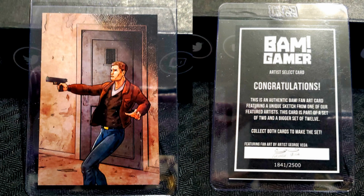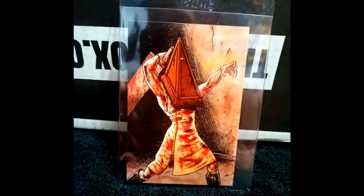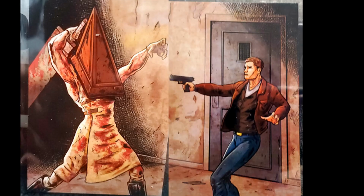Oh, cool. So the next thing we have is the card. Now the card's pretty cool because they're collectible, obviously, and they are signed. So this one is actually signed by a fan artist named George Vega, and this is the Harry Mason from Silent Hill. So the cool thing is last month I got the Pyramid Head card. So it's like they kind of combine them to make a set. So if you've got this one and the other one, you've got the set that you can combine to make the actual picture, which is really cool.